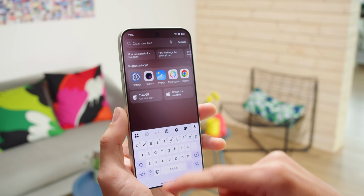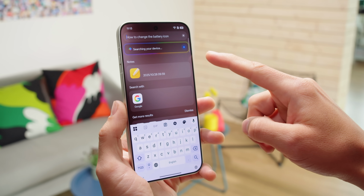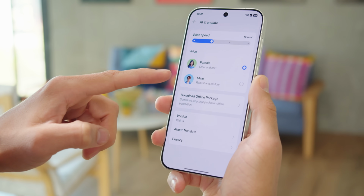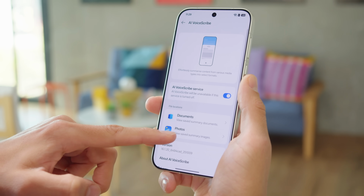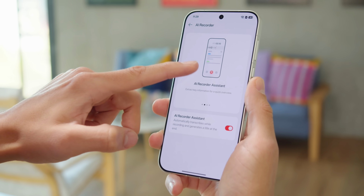It can search for functions within your settings and supported apps, and even give suggestions if you need help doing something on the phone. There's also an AI writer, which can generate text, AI translate for your translation needs, AI voice scribe, which can read text out loud to you or describe images, and the AI recorder, which can summarize voice notes you take with it.